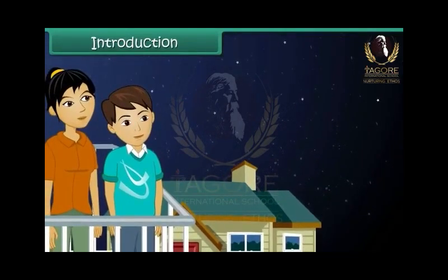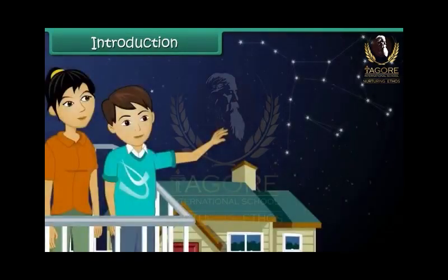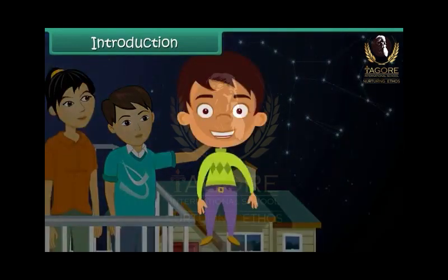Kritika and Rahul are brother and sister. One night, Rahul and Kritika stand in their balcony and look at the stars in the sky. Rahul points out some interesting star patterns. Kritika is thrilled to see them. She asks Rahul to tell her more about the sky. In this lesson, you will learn about heavenly bodies.